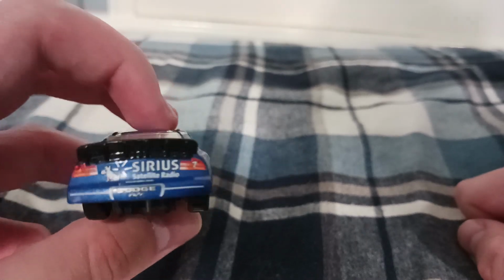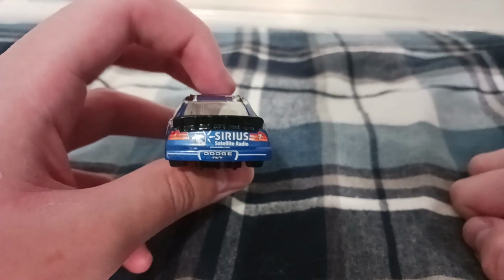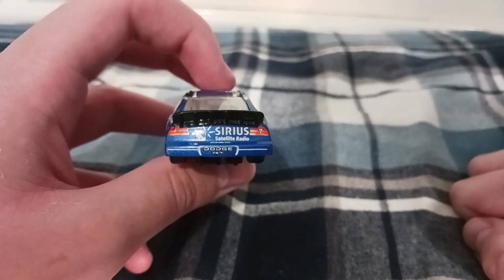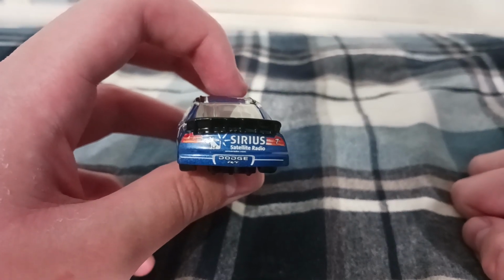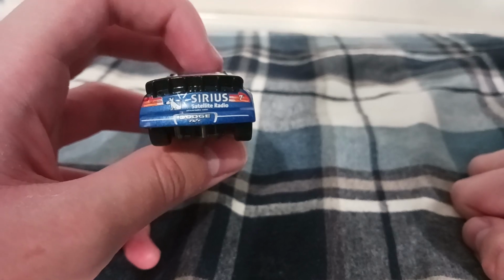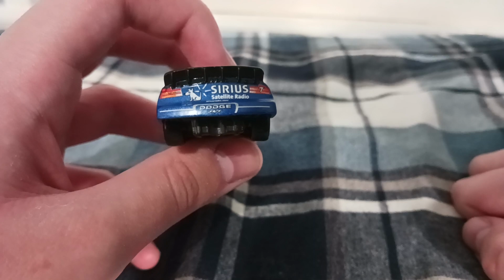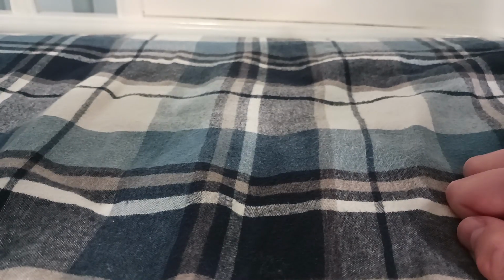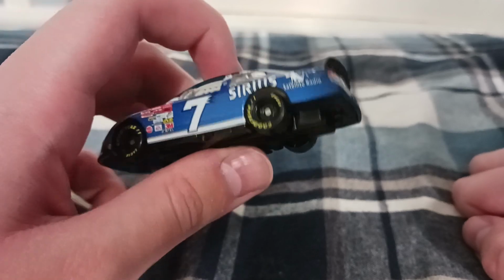You go back here. I could see why people love Winston Circle. I was one of those people that said it, but never had a diecast to hold in my hand. My God, these things are beautiful. You got, again, the dog. I'm not going to say that. Yeah, I think you know what I'd say. You got the tail lights, number 7, Sirius Satellite Radio, Dodge RT for the Dodge Intrepid. You got the lines as well at the back.